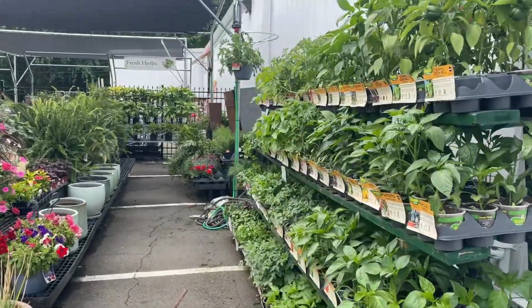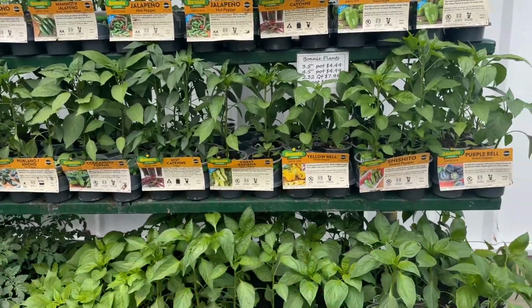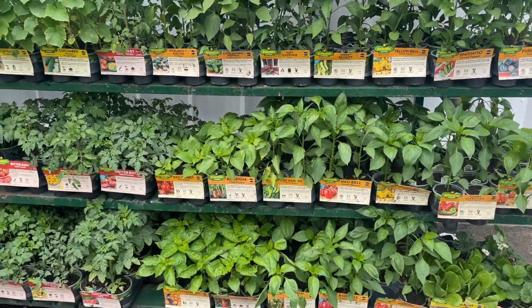I live in North Carolina, Zone 7B, and we're about mid-May. I'm outside of Ace Hardware and we're gonna go see what plants they have. Okay, let's see what they have. It seems like they have lots of veggies. Wow, these look really nice and healthy.